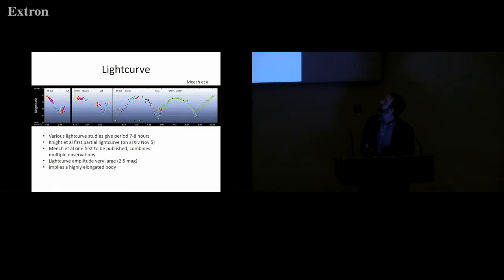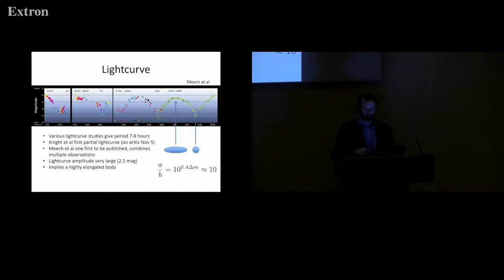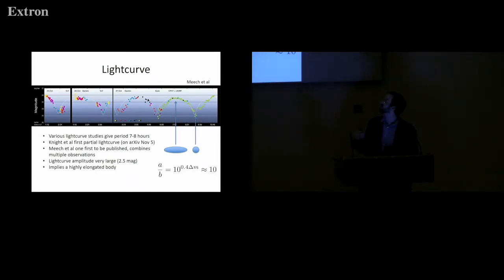But the thing that's remarkable is that the amplitude of this light curve is very high. There's sort of 2.5 magnitude range between its faintest and brightest point, which also made it quite difficult for the observations. But what this turns out, if you look at that range, that implies that the actual ratio between the shortest and the longest axis is this 10. This is where we get this idea that it's a very elongated body from these light curve measurements.